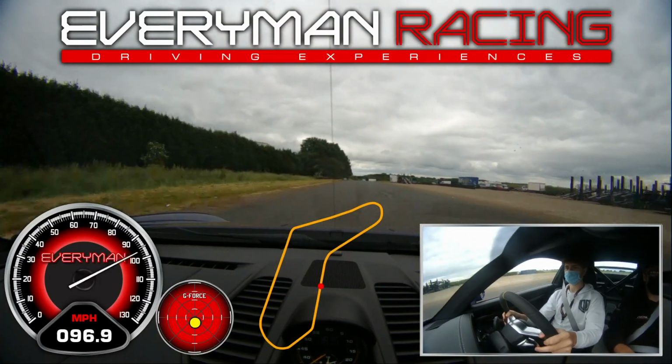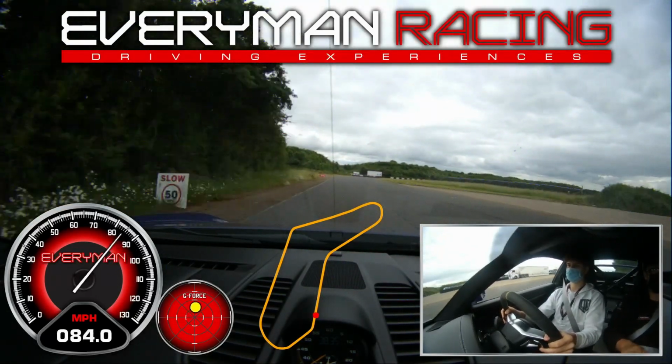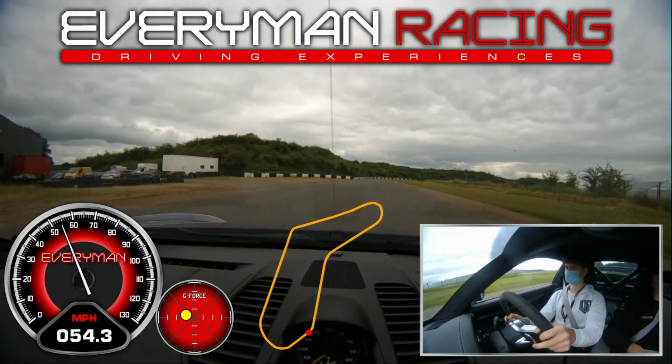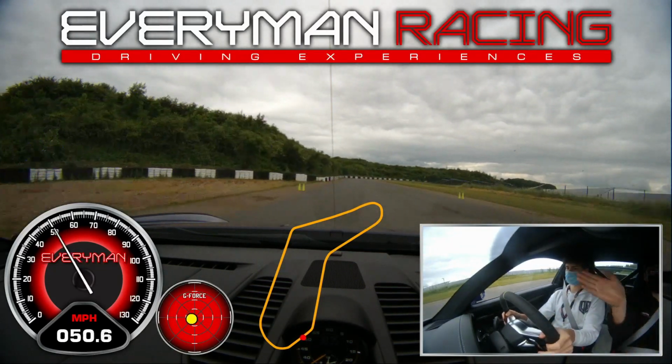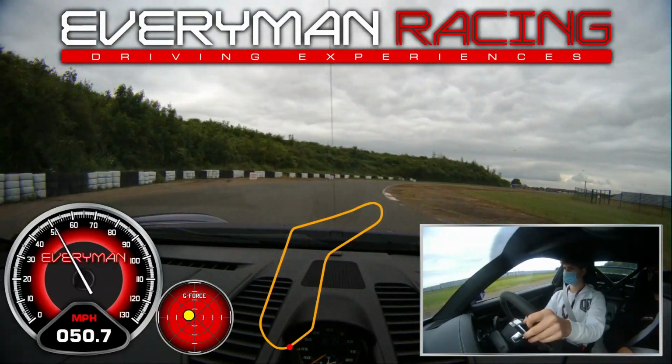Keep going. Lift off. Now brake hard. Harder. Down again. Into the right. Off the brakes. Staying right. A little bit of power now. And just holding about 50. So staying right because we're going round again.